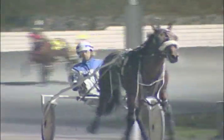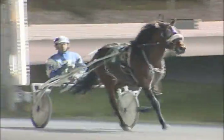You ever get the bug to get back in the bike during the races? I know you have driven before. Yeah, I do a bit of driving from time to time.